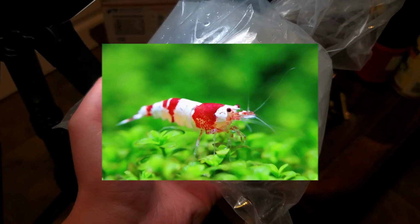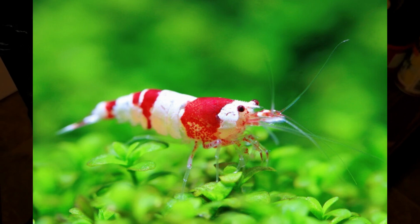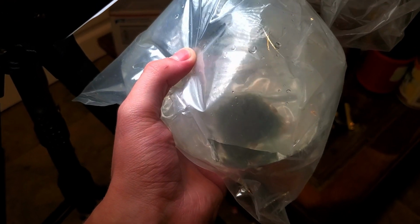Red crystal shrimp, that's what I got. I got 8 of these bad boys, and man, they are a cool looking little shrimp. Basically, they're just like a plain white shrimp as the base color, with really, really big red bands that go across the body. Some have more than others, and that is obviously what depicts what grade they are.